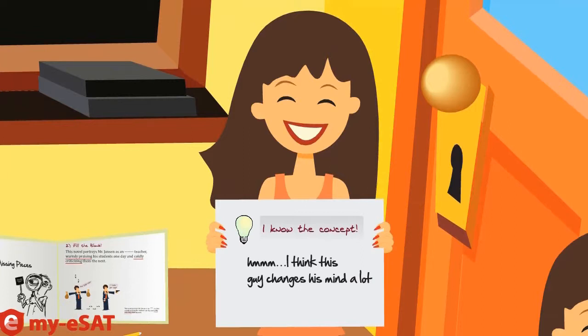But what if you couldn't think of a good word? That's okay, don't waste too much time. If you couldn't think of one word that will fill in the blank, but you do know the general concept of what would fill in the blank, just write the phrase or concept that describes what you think will fill in the blank. For example, instead of volatile, you might have written, changes his mind a lot. That's great too, as long as you are able to form an idea of the meaning of what the word should be in the blank.